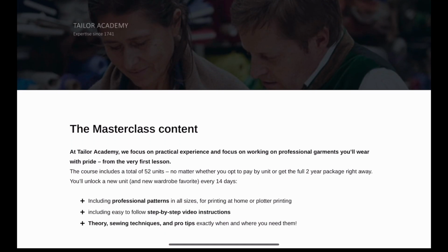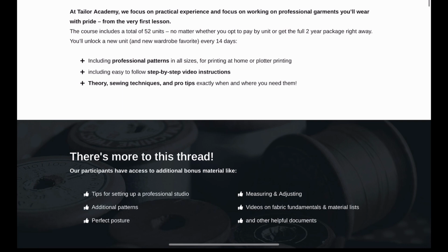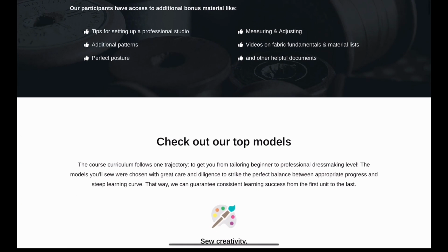Basically, they asked me to go over to the website and have a look at the first 3 modules in their course and give my opinion on the website, on the quality of the content, on the quality of the instructions, and on the value provided. So the Tailor Academy is an online sewing and tailoring academy that was started by Stefan Wiemert, who is a 9th generation tailor. He and his family have a tailor business in Vienna.